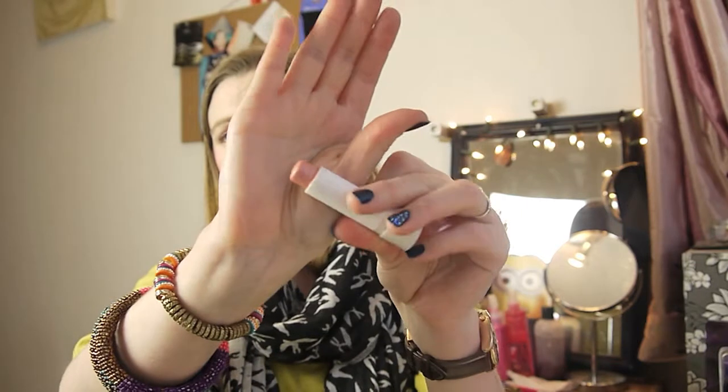Next up we have my Nivea lip balm in Pearl and Shine. You can see it's definitely getting used up. Promise, I'm using it, you know, practically every day, a couple of times a day in some cases. I am determined to use this sucker up. Hopefully by next month it will be all gone. That would be excellent.